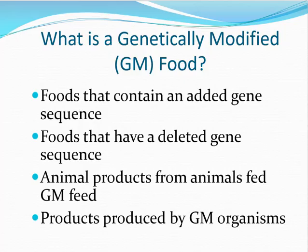So what is a genetically modified food? A genetically modified food is any kind of food that contains an added gene sequence, meaning that a gene has been added or taken away or suppressed through artificial means. They've gone in there and they've modified the DNA a certain way to either activate or deactivate a certain genetic sequence because they don't want that gene expressed, or maybe they want that gene overexpressed, because doing that has some kind of benefit to the food production line.